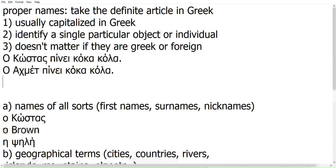And finally, I think something that confuses many people in the beginning when they learn Greek, but really should be clear to help you understand what's going on here, is that it doesn't matter at all for the purpose of our conversation whether a word is Greek or foreign. So whether I'm talking about Yanis or John, or whether I'm talking about Petros or Peter, Mary or Maria, it doesn't matter. They will both need the article in Greek. Η Maria, ο John, ο Peter, η Νέα Υόρκη, η Washington, etc.